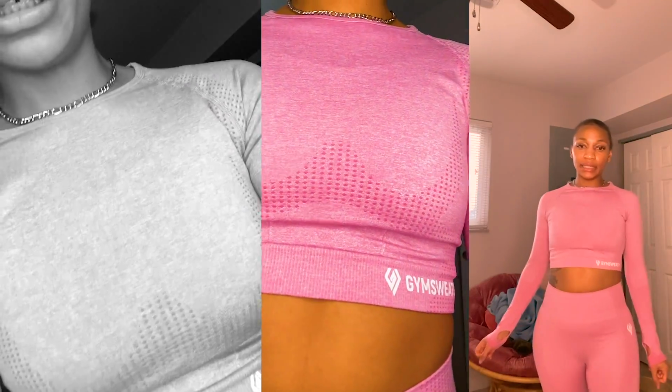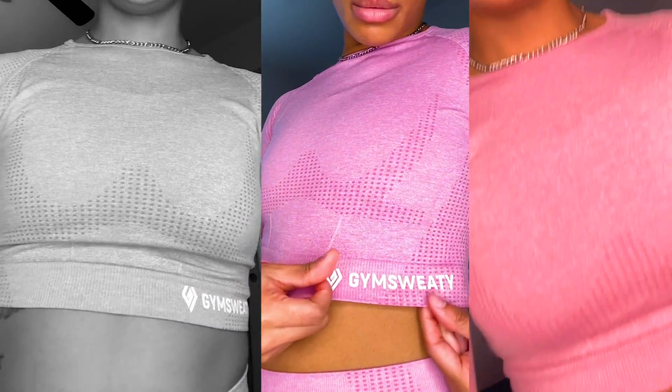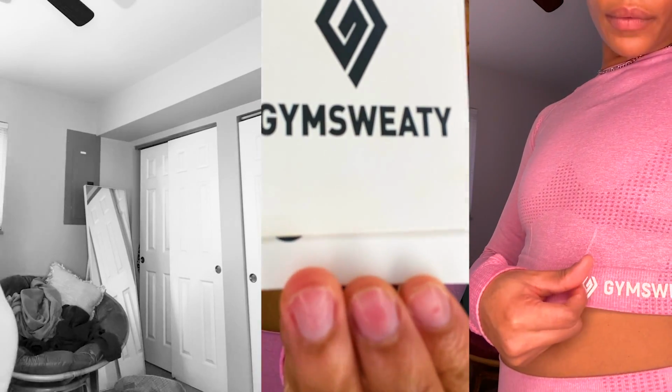Let me pull it down so you guys can see me even more. Again, it has this logo right here. I feel like this is actually going to come off in the wash, so that's one thing to note. For the material, this is how the logo looks, in case you're wondering.